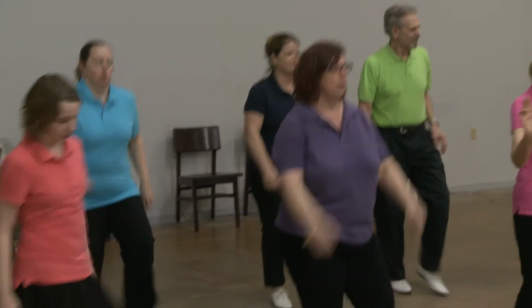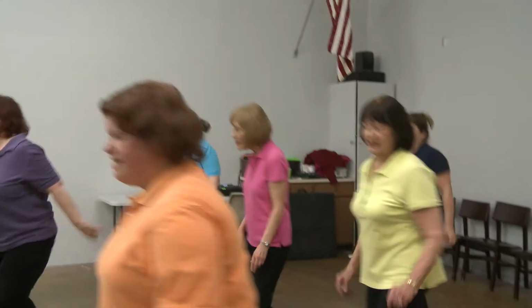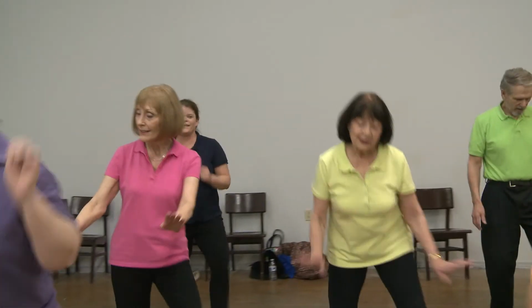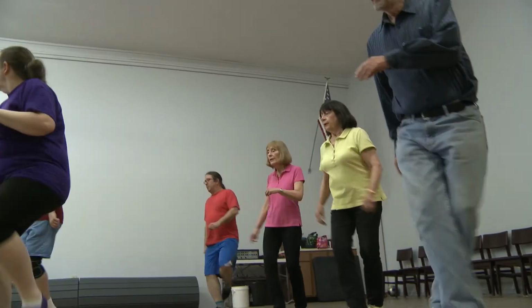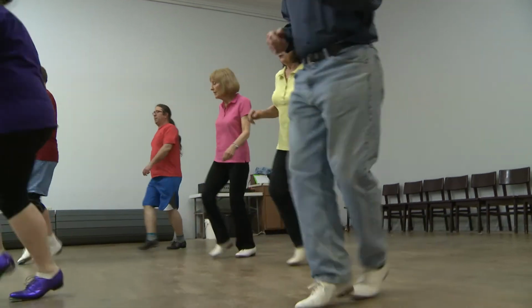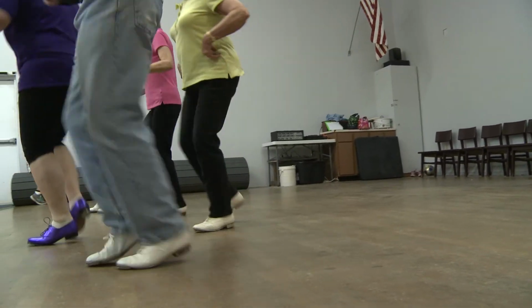It really is a tight-knit group where not only at class we feel, okay, hey, we're connected, but also outside, a lot of times, be it if we're at a show or somebody has news on something, it is a lot like a family.